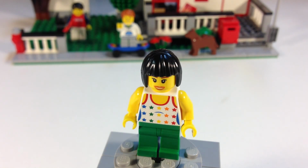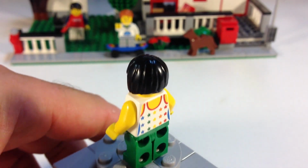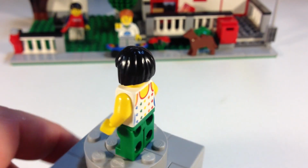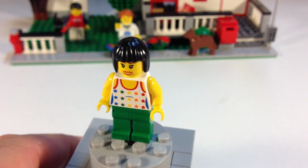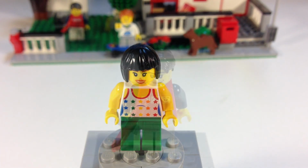Alright, and here's our female in this set. She's got stars with the color bars on her tank top, and she's wearing green pants. I see people wearing green pants all the time. And she's got the stars on the back as well, so that's the female. She's got the Ivanka hairdo going on there too.